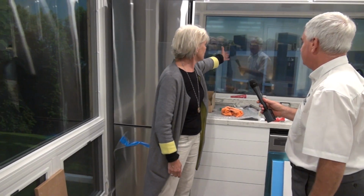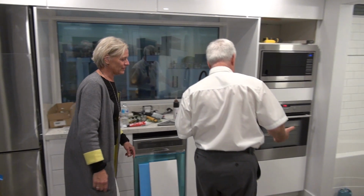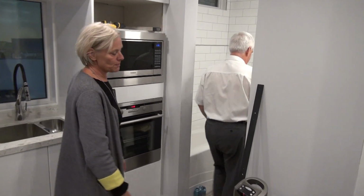Great window here with a lovely view of the neighbors. A realistic downtown, very Toronto realistic view. Right, and every place needs a bathroom, right? That's the gateway. Absolutely. Look at the bathroom. We've got a full-size bathroom. It's a 4-piece bathroom with tub, sink, toilet.